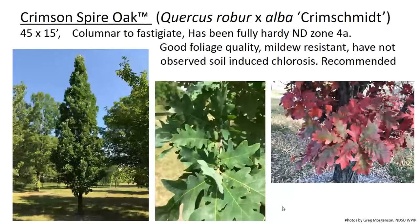Crimson Spire Oak, one of my favorites. This is a hybrid oak, and there's some issues with non-native oak pollen and germplasm, the genetics getting polluted into our native species, but we have the English and the white oak. But again, a columnar form, 45 by 15, gets a beautiful red fall color.